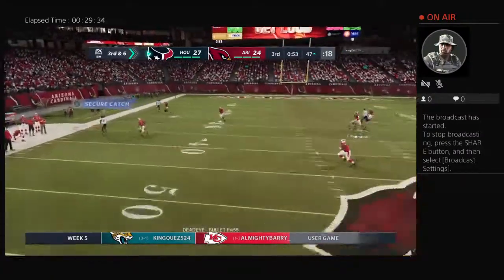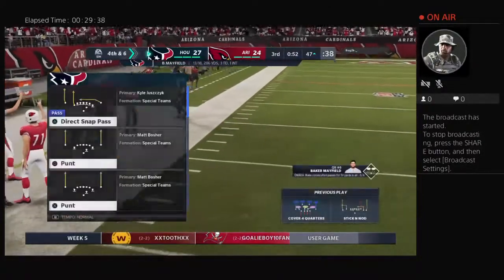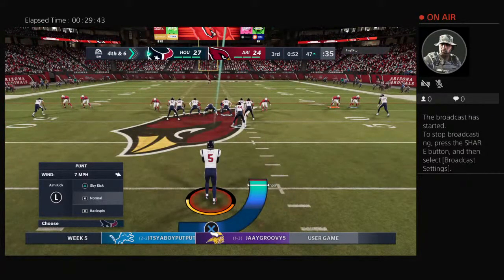Mayfield. And that's knocked away and incomplete. Will Parks there in coverage to knock it away. Receiver coaches preach to their guys all the time. Separation, that's what's going to make the play successful.